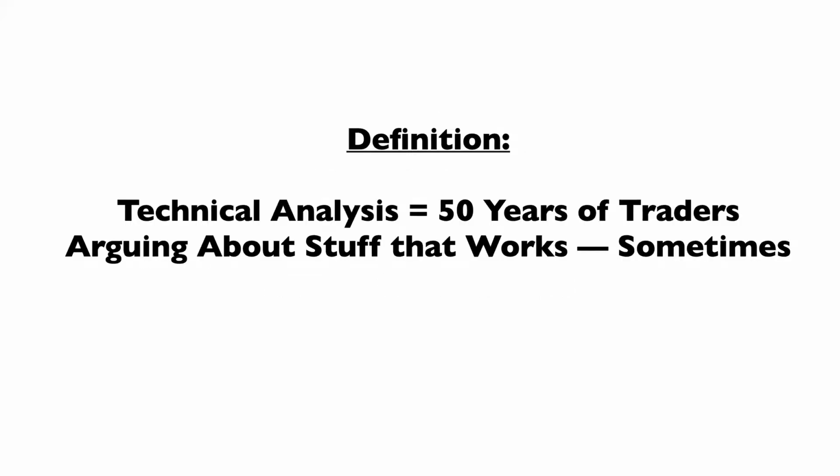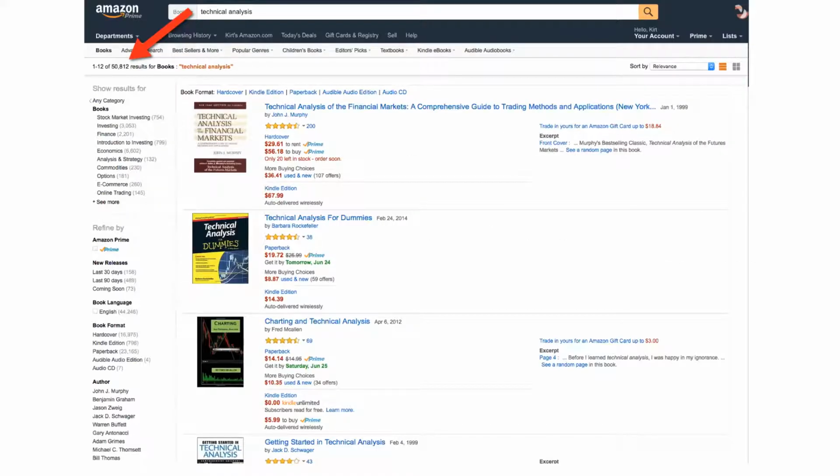Well, this is where we get into a little bit of the controversial part. So for me, technical analysis is 50 years of traders arguing about stuff that works sometimes. Right. So if you go to Amazon and type in the phrase technical analysis, how many results come up? You're going to get over 50,000 results, everything from technical analysis of the financial markets to technical analysis for dummies, and it just goes on and on.